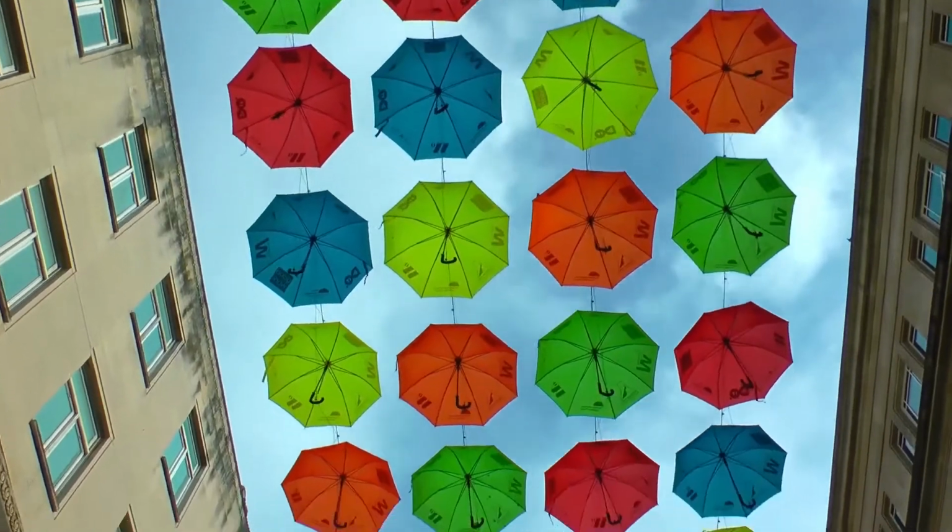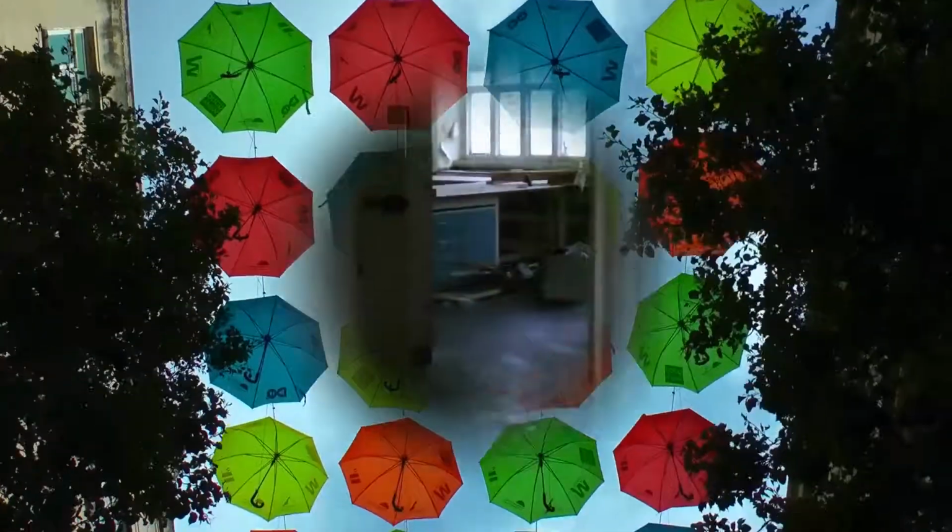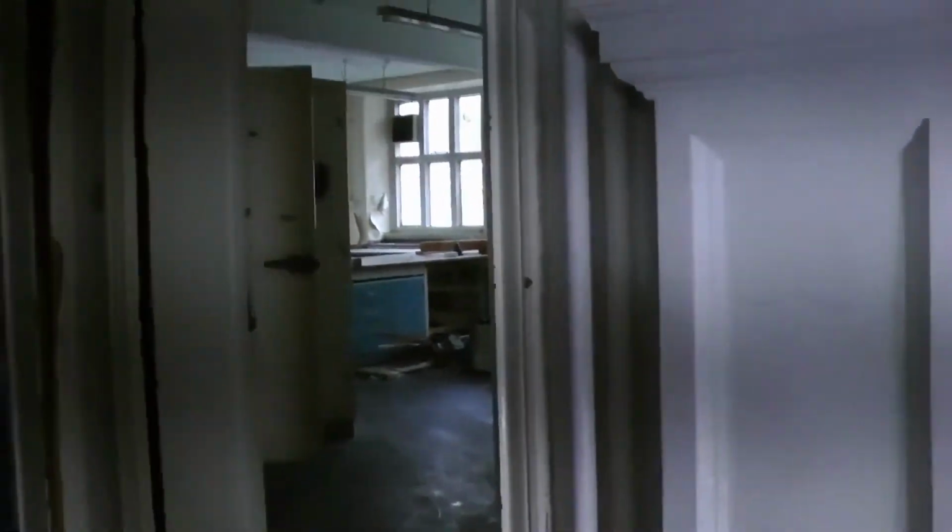Derby and Hartley building. I'm so glad I got this. I've been wanting to get this for so long. I've been down about 4 or 5 times scouting the place out.